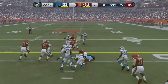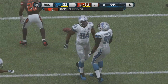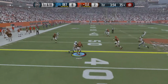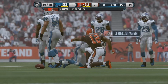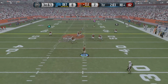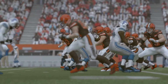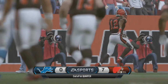Hand off to Terrence West, and he's got a little bit of running room. Gain of 6 yards, and they would pick up the 3rd down. 1st and 10. Gordon going to dump it off to Josh Gordon, and this time he hangs on for a first down catch. 3rd and 3. Can they keep their drive going? Gordon going to dump it off to West, but he's short of the marker. And that brings us to the end of the first quarter. Cleveland on top, 7-0.